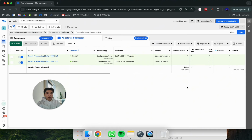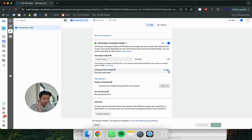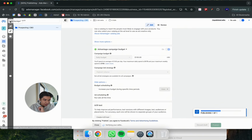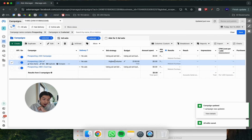Okay, then once you have your 2 ad sets here, you can literally just press publish. Sorry guys, really quick, I just noticed an error. You're gonna wanna change the campaign bid strategy. Make sure this is actually on highest volume. And we do not run cost caps on the CBO setup. We're gonna run it as highest volume.